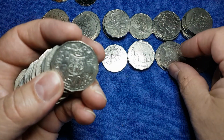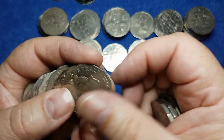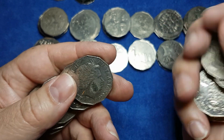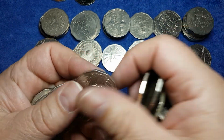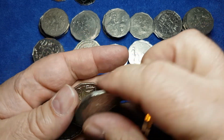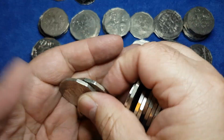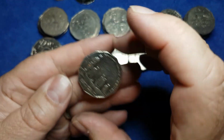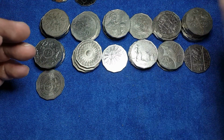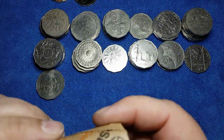So that's an anomaly. As we go through and I pull and look at these only at the reverse, I need to go through all of them at the end so that I can find any of those changeover coins, because I'll definitely miss them because I'm not looking for the right side. There's another remembrance coin.